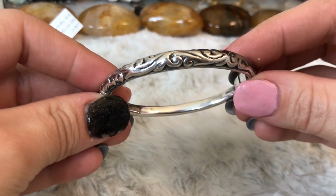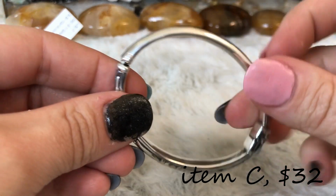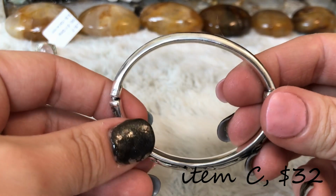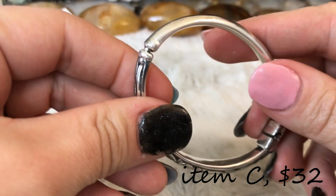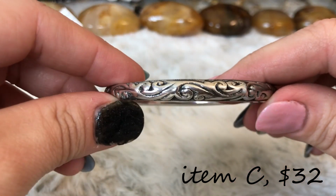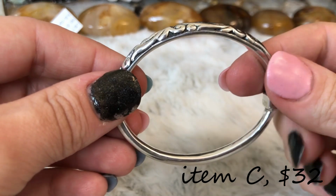Okay, item C. This is a sterling silver bangle bracelet. Bangle bracelet. Wow, I can talk. It's actually hinged, so it's a hinged bangle. It is hollow as well, so it is somewhat lightweight. I have no clue where my scale is, so I'm sorry I cannot get the weight on it for you. But it does feel light.